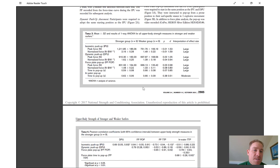But you can see on the screen, and I'll describe it for those of you that are in your car or just listening to this, the normalized force. I use normalized because it factors in their body weight, so it's newtons per unit of body weight. The isometric push-up for the stronger group was 2.16 newtons. The weaker group was 1.49 newtons. So you could see there was quite a large difference there. The dynamic push-up for the stronger group was 1.62 newtons. The weaker group was 1.39 newtons for the dynamic push-up.